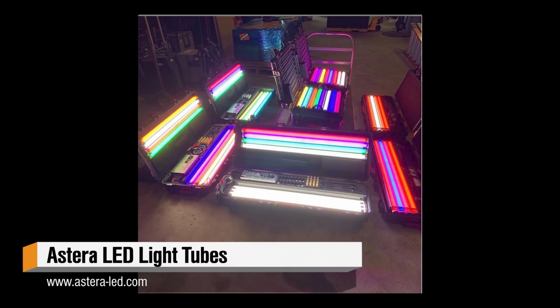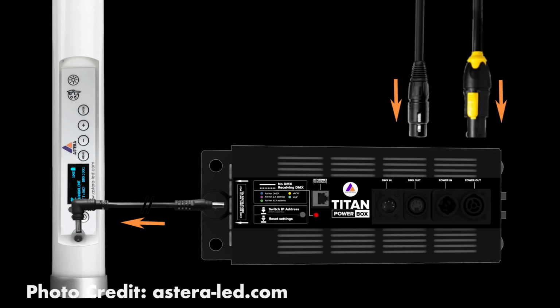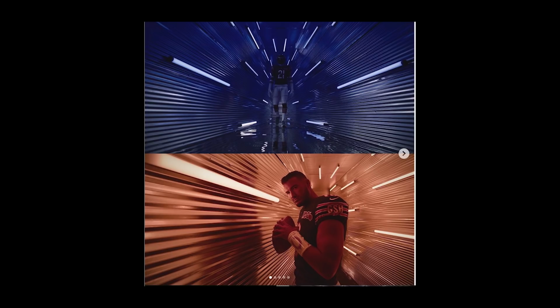Now, I talked about Quasar light tubes last year. We've been using Astera light tubes. One of these is the Astera AX1 and the Titan tube. And these are essentially fluorescent-style tubes that work in an RGBW light spectrum, meaning I can change the color of them to any color I pick on the color wheel, or I can change the white balance from daylight to tungsten.